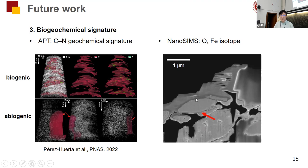And also, this is a very simple sample we have done. There is a spearhead, and we are preparing maybe to do more geochemical analysis. Maybe we will try oxygen or iron isotopes. But because this particle, we call it a giant, but for geochemical analysis, it's still too small. So maybe it's difficult, but we want to try. Maybe we can combine this geochemical signature with the morphology to further support the biological origin.